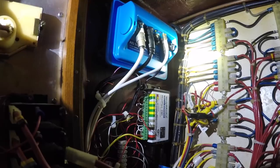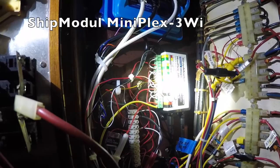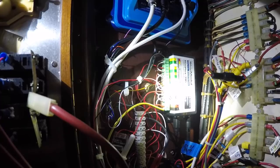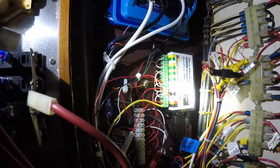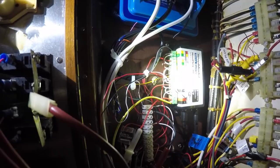Down below is a Wi-Fi module. This is made by Shipmodul, Miniplex 3WI. So that takes in a lot of data from the different instruments and then retransmits it out over a Wi-Fi signal and also through just a regular wired connection for other devices to process. So you need something like this if you're going to use iNavX on an iPad. iPad only can get its data through Wi-Fi. So you need something like this.